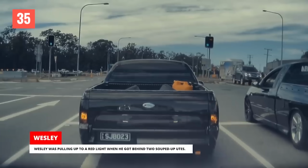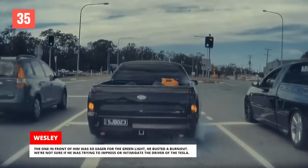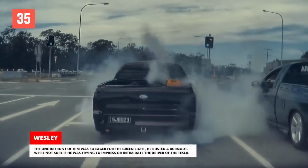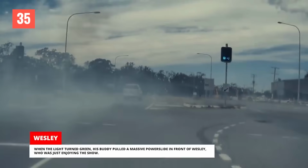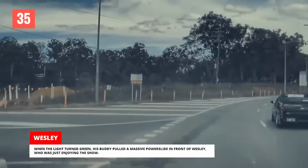Wesley was pulling up to a red light when he got behind two souped-up utes. The one in front of him was so eager for the green light, he busted a burnout. We're not sure if he was trying to impress or intimidate the driver of the Tesla. Then he drove off even though the light was still red. When the light turned green, his buddy pulled a massive power slide in front of Wesley, who was just enjoying the show.